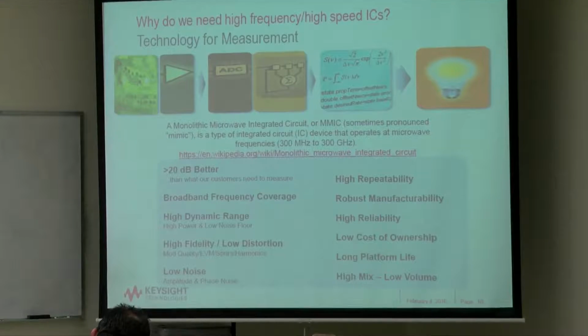And the last bullet's important too. Where we operate in is a very, very high mix, but relatively low volume environment. So I'll cut to the chase. We have about 250 integrated circuits in production right now for our own instrument lines. And I'll give you a flavor of what they are in just a moment.